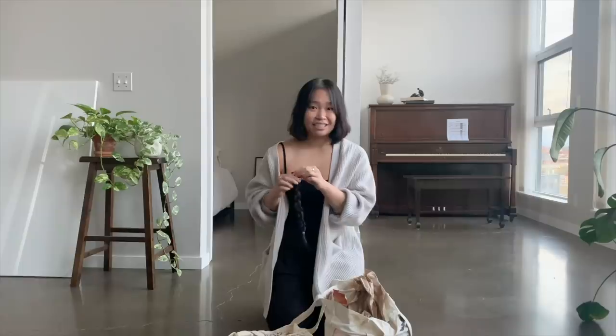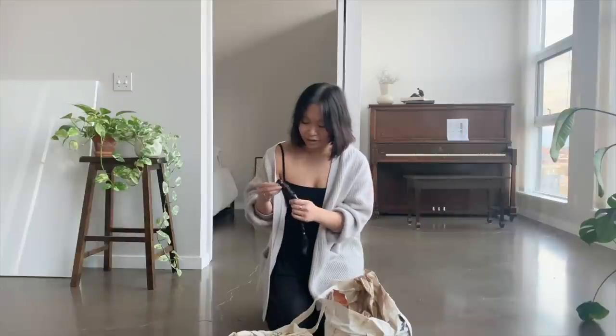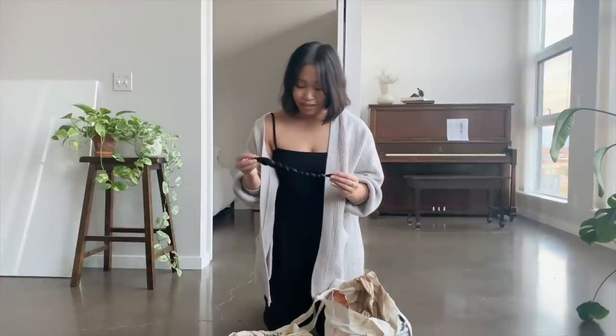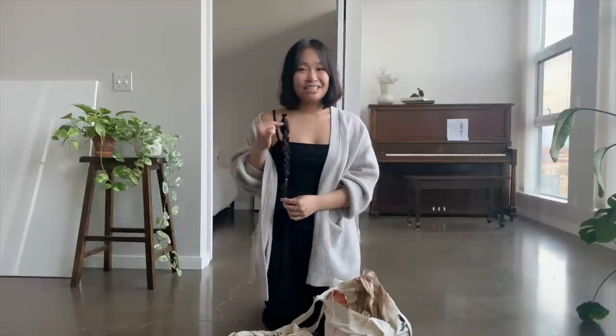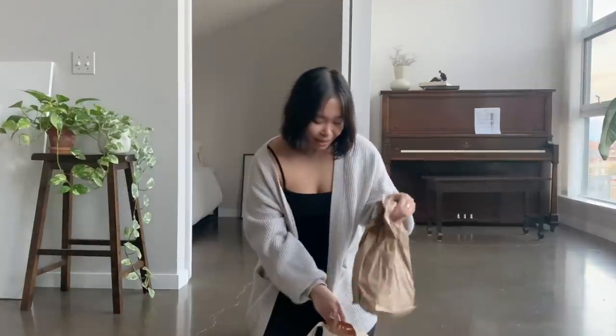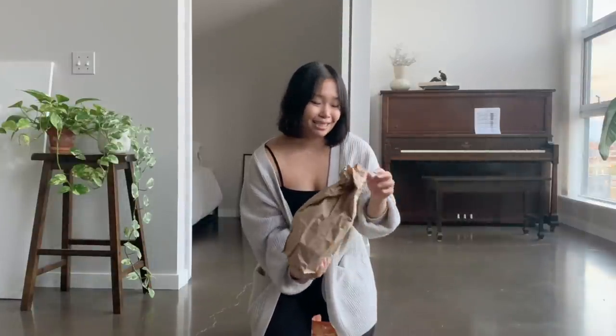Anyway, I want to show you what I ended up getting at the grocery store so that I can put them away. This used to be my hair. That's so crazy. This looks so weird to see. That's crazy. That's how much hair I chopped off. Oh my gosh. First place we went to was, I got fresh bread, so I'll open this a little later.